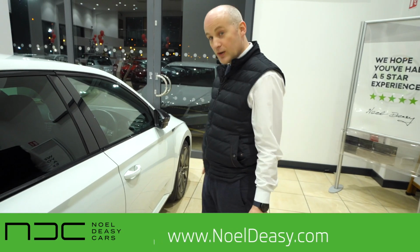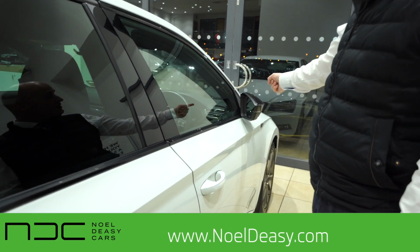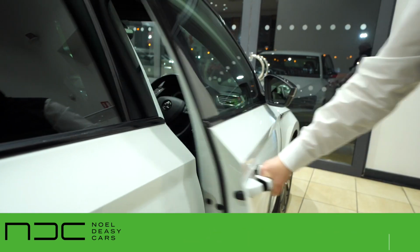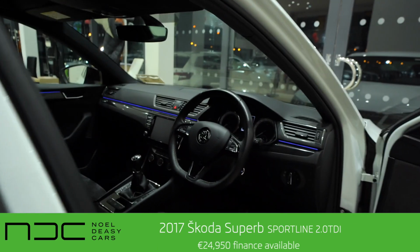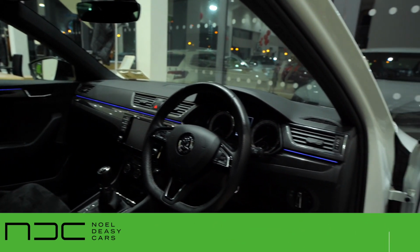Let's have a look at the finer points of the interior of the Superb Sportline. Again, keyless entry, you can see the wing mirrors are closed. Grab the handle, the sensor is here, pull the door, mirrors fold out. You can see the gorgeous ambient lighting which really sets off the interior and the inside of the car, and the carbon trim on the doors and on the dash.